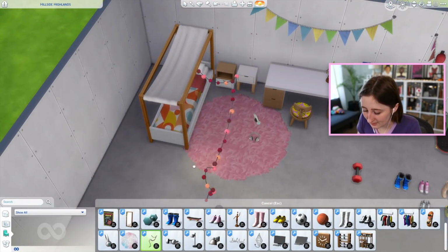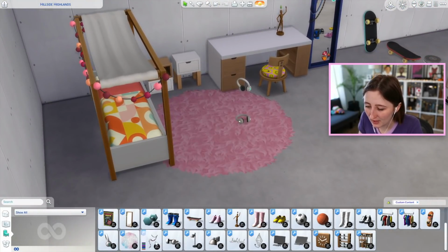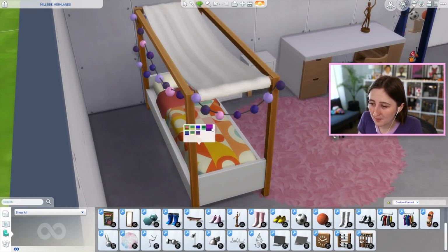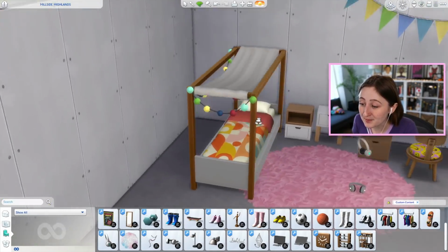Also, this, I believe, is designed to fit perfectly onto the bed. So you can hang those up separately, those lights, and they are lights, and then you can change the bed light color completely separate. That is my favorite part of the whole pack. I am obsessed with that.